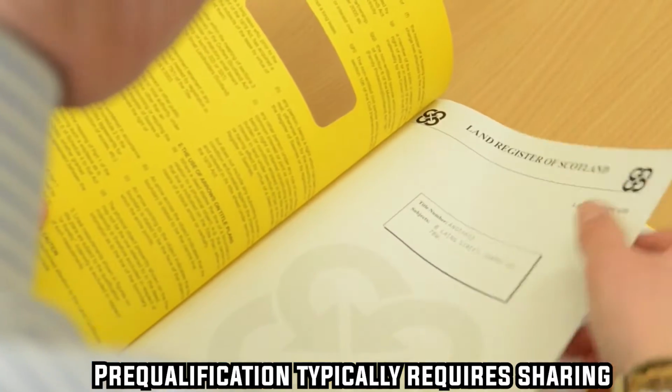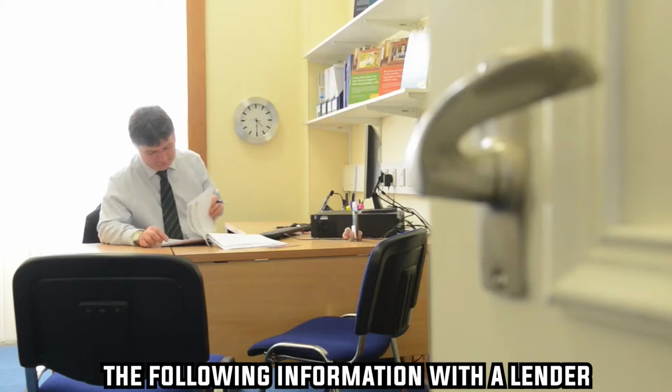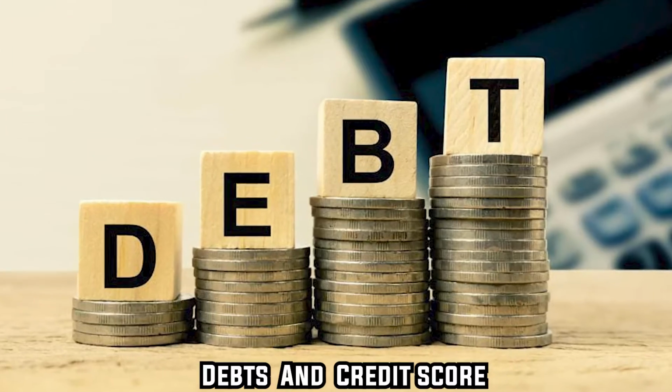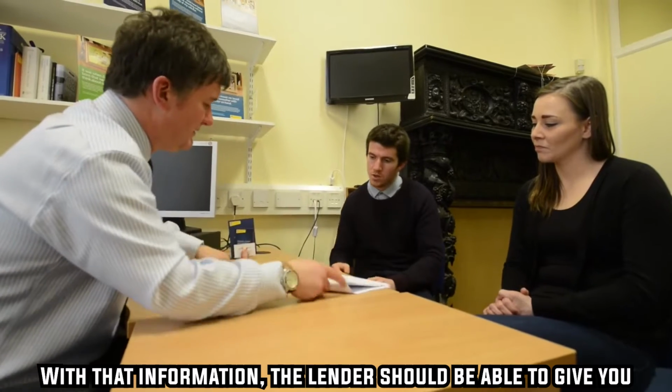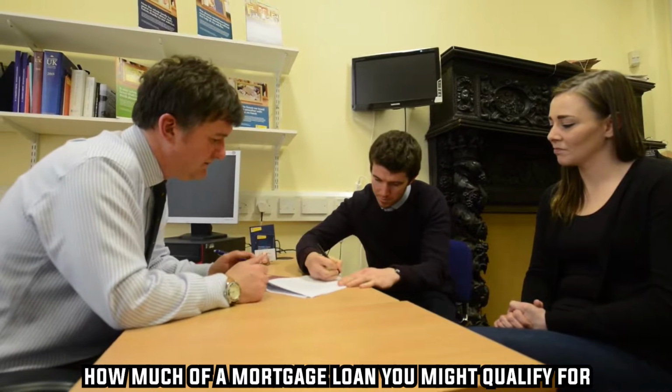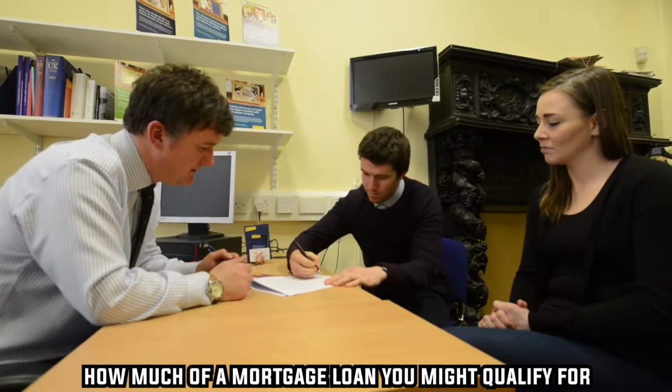Pre-qualification typically requires sharing the following information with a lender: income, assets including savings, expenses, debts, and credit score. With that information, the lender should be able to give you a rough idea of how much of a mortgage loan you might qualify for. Use it as a gauge rather than a sure thing.